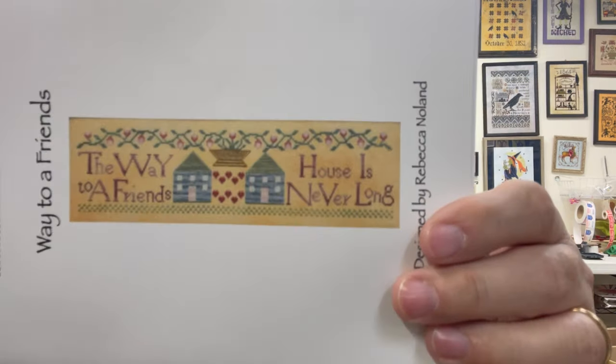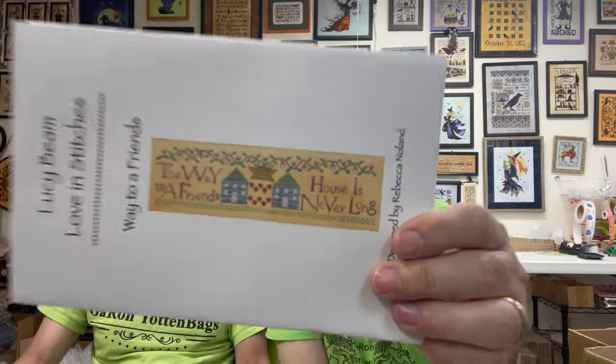Okay, and then the final one is Way to a Friend's. The way to a friend's house is never long. Oh, cute. We're getting there. We're up to Lou Who Stitches. Uh-oh. See, I'm going to get you guys on this one because she's got some cutesy, cutesy ones.